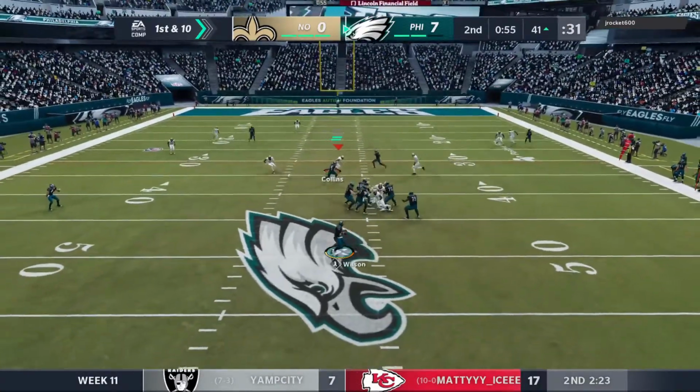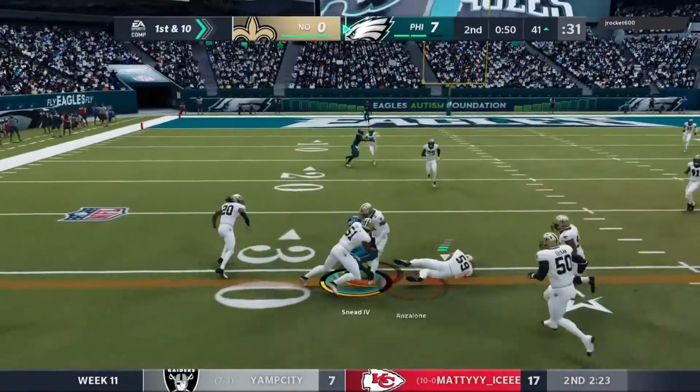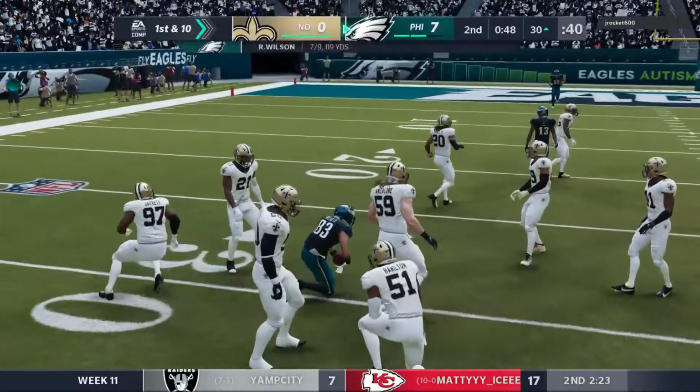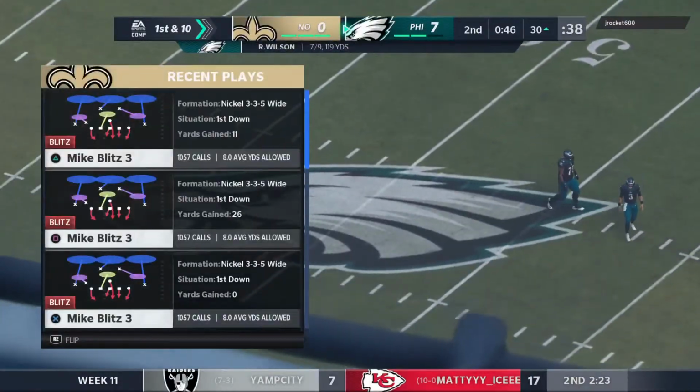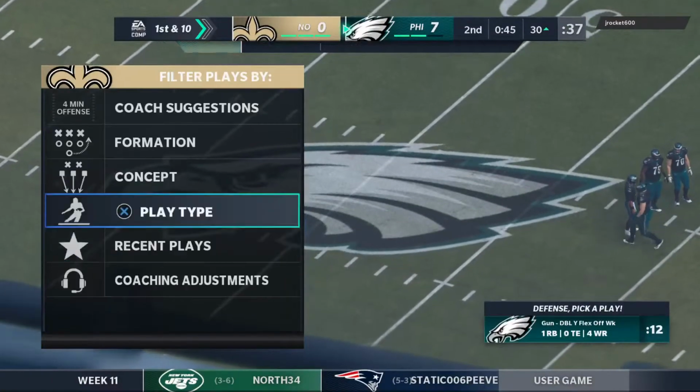Well, throw on first down with Wilson. Brought in left side by Snead. And he's going to get this down near the 30-yard line. 11 more yards that go around, a first down as well. Well, that certainly has to feel good.